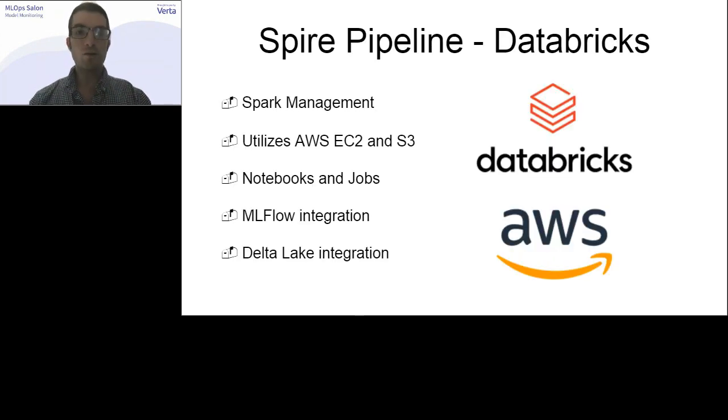In terms of other tools that we use, as I've said before, we use Databricks heavily. So Databricks is our managed Spark runtime utilizing AWS EC2 instances, and we also use the AWS S3 file system. There are the notebooks I've shown before, which are useful for data visualization, for data scientists to do various experimentation, in some cases also code base, and there are jobs.